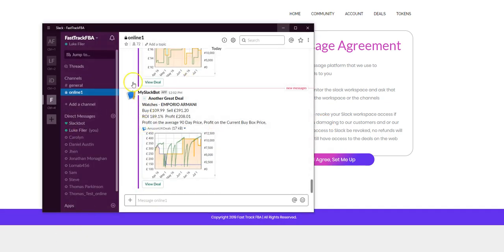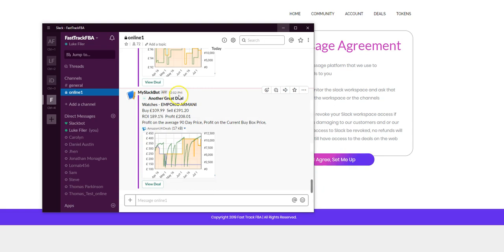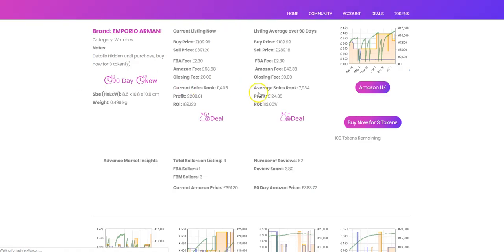And then once you've done it, this is on the computer, but the same as on the mobile, you'll see when these deals are sent through. So you can see here straight away, you get a message as soon as a new deal is found, which means you can be the first person to find it. If you click on view deal, that will load up straight onto the deal page. You can check it out, so you can see all the information.